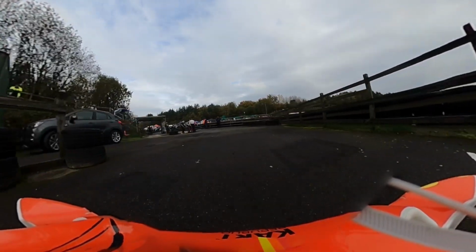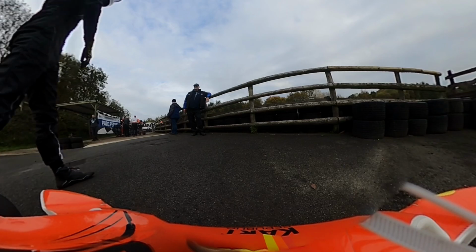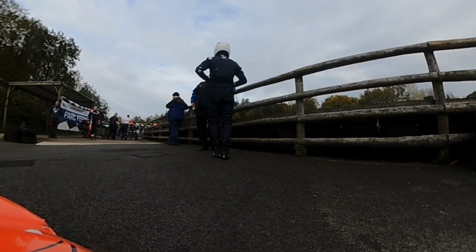And as you can see, the steward is actually pulling me over, and I think I'm in trouble. The timekeeper tells me that you've not done 3 laps.